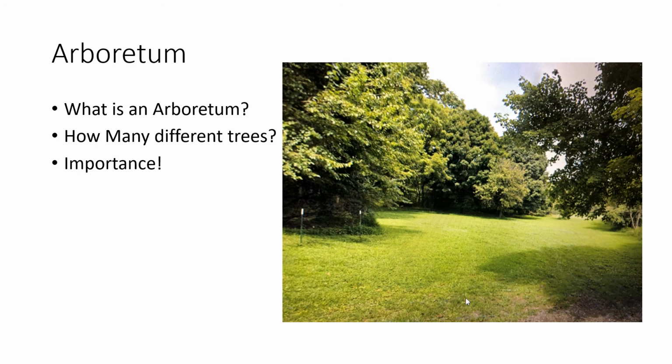So the arboretum is so important because it adds tree cover, but also shows the many different types of trees that we have. So go around, explore, see how many types you can count. We're always adding more.